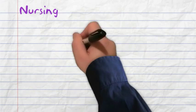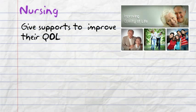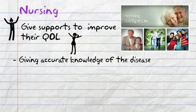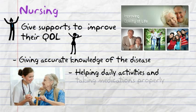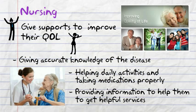So, nurses should give some support to people affected by this disease to improve their quality of life, such as giving accurate knowledge of the disease, helping with their daily activities and taking medications properly, and providing some information to help them get helpful services.